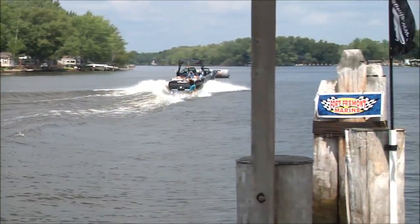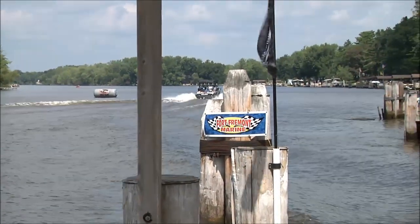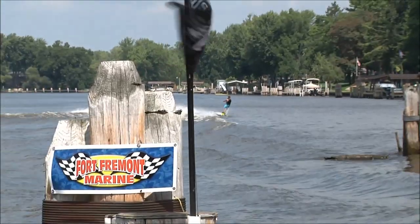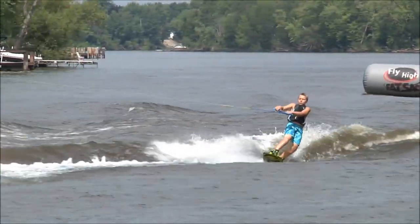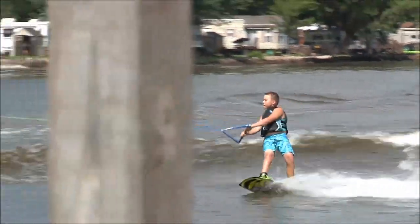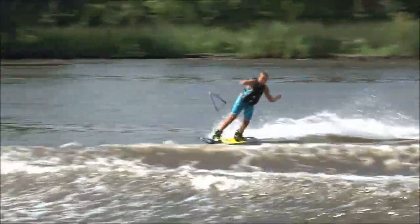It looks like he indie grabbed it, which is super cool looking. So now he'll be coming back in shortly on his toes probably for a nice one wake jump. Oh, and he looks like he just went out of the course now. Going to be coming in shortly for his wild card, and he's just letting some of the waves go by him so he can do his wild card in calm water. He's cutting in hard on his heels for a big heel side one wake indie grab.